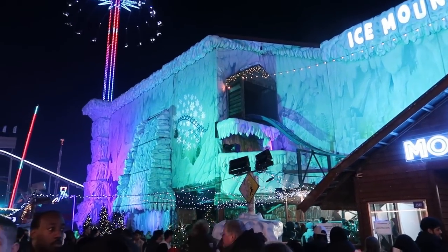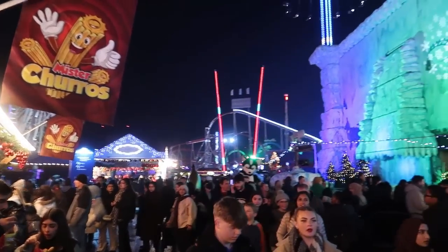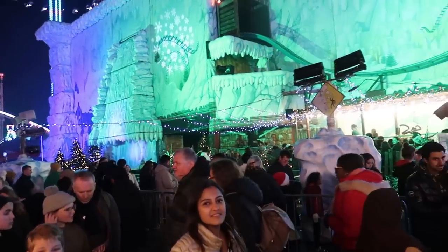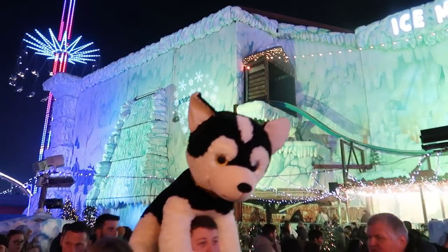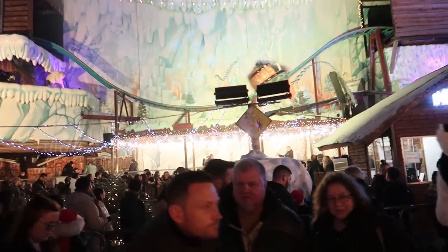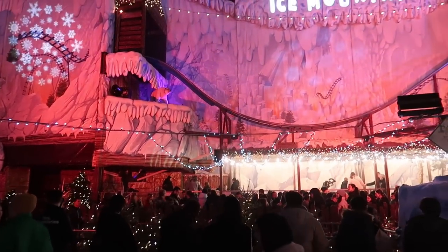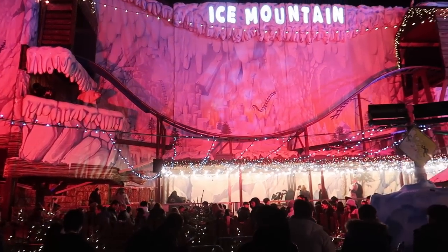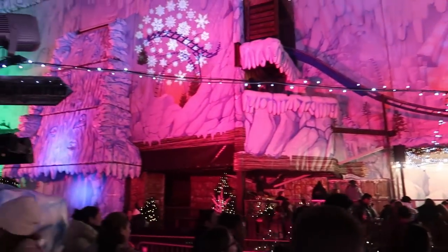Nice view over there of Ice Mountain. We were thinking of having a ride on there, but the queue is absolutely massive. Obviously, we have done it quite a lot of times over the years. I was planning on having a ride on there, but it's a huge queue, all the way down there. Blimey, that big banana got in the way then. Massive gold banana. It does look the part though, Ice Mountain. Always nice to see it back here at this event.